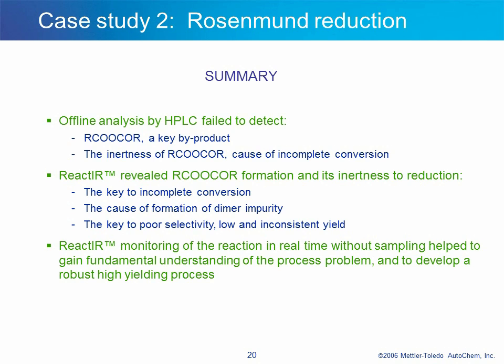In summary, offline analysis by HPLC failed to detect the anhydride, a key byproduct. The inertness of the anhydride is the cause of the incomplete conversion. The REACT-IR revealed the anhydride formation and its inertness to reduction. The anhydride formation was the key to the incomplete conversion, the cause of the formation of the dimer impurity, and the key to poor selectivity, low and inconsistent yield. The REACT-IR monitoring of the reaction in real time without sampling helped to gain a fundamental understanding of the process problem and to develop a robust, high-yield process.